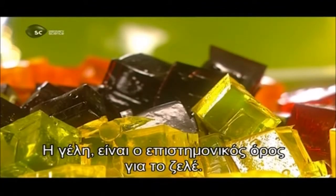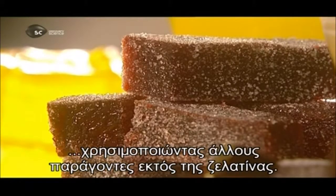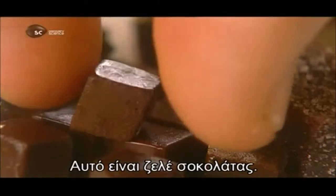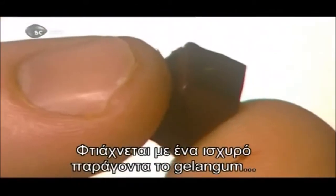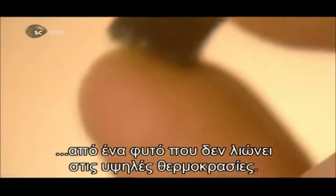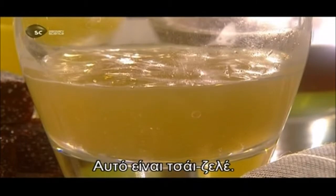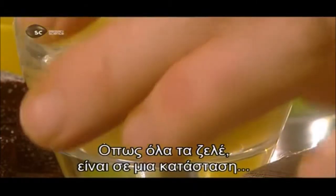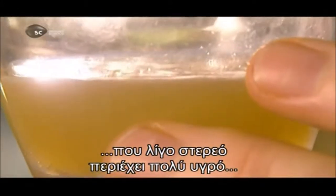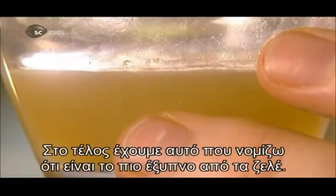Gel is just the scientific word for jellies. You can gelatinize food using other agents apart from gelatine. This is chocolate jelly. We've made this using a powerful gelling agent, gellan gum, from a plant extract that withstands high temperatures without melting. And this is a jellied tea. Like all gels, it's just a state of matter where a small amount of solid contains a large amount of liquid in a solid-like form.